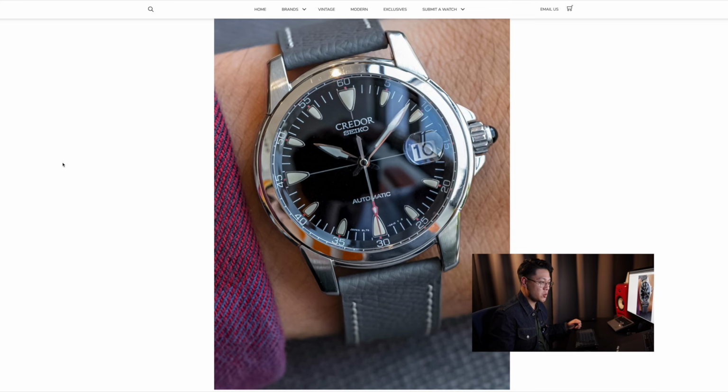You know, this being an older Credor, at least for me, when I think of Credor, I think of very high horology pieces, mostly in the dressy watch category. And to be honest, I'm not really looking at Credor because I don't really like their current designs and I can't afford their watches. So I really don't have any interest in looking at them. But these older pieces are pretty cool.